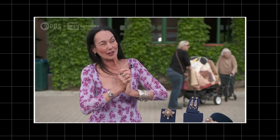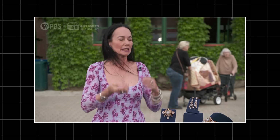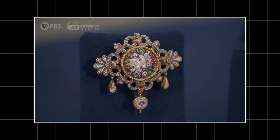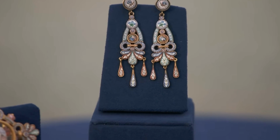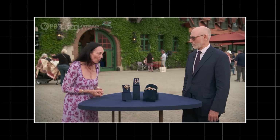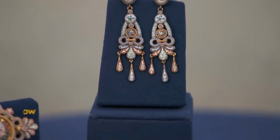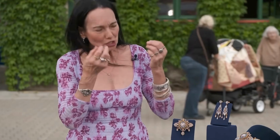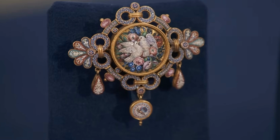But it was up to my father to choose, and he chose these. At 20 years old, I was really disappointed. I wanted the diamonds, but these are so beautiful. At the time, she had no idea that the 3 pieces she received were exceptional examples of micro-mosaic jewelry.